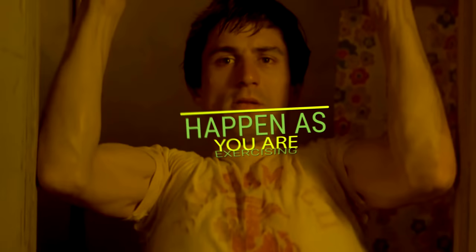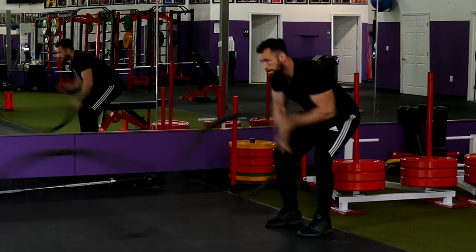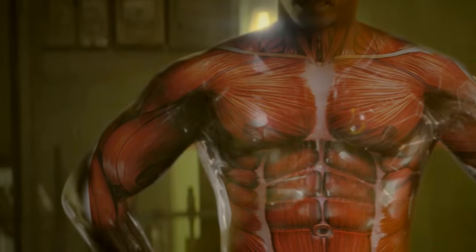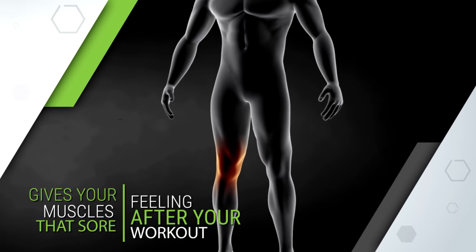Another thing that'll happen as you're exercising, especially if you're lifting weights or engaging in some other form of resistance training, is tiny tears in your muscle cells will start to develop. We call this process muscle damage, and it's what gives your muscles that sore feeling after your workout.